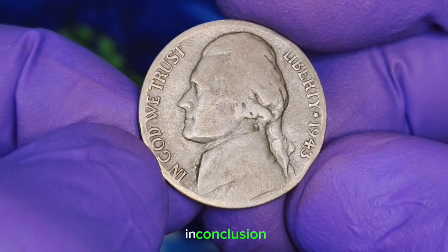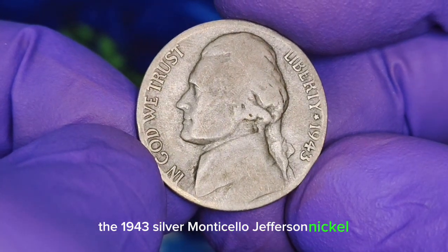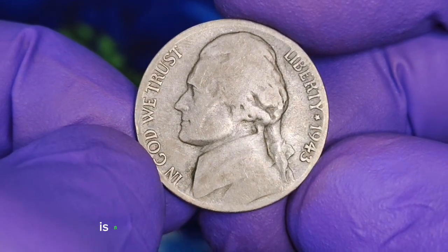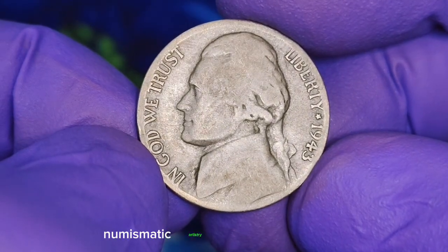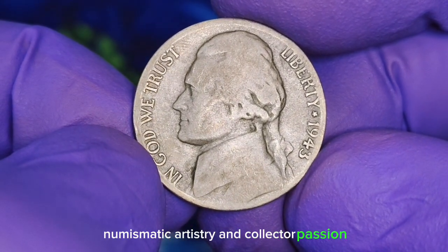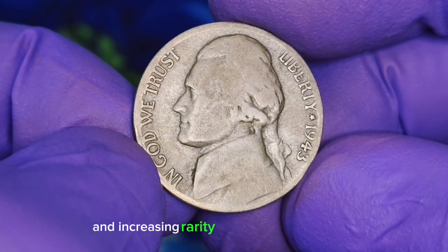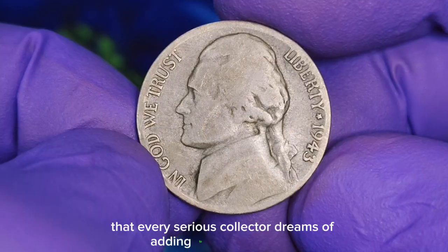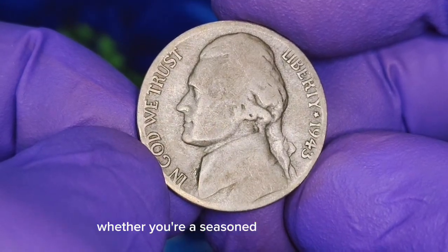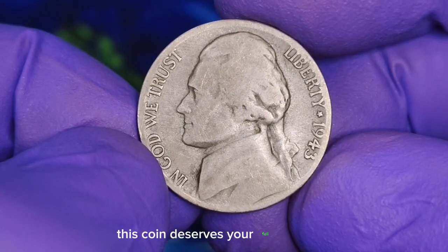In conclusion, the 1943 silver Monticello Jefferson nickel with a large S mint mark is a shining example of American wartime history, numismatic artistry, and collector passion. Its rich silver content, iconic design, and increasing rarity make it a high-demand coin that every serious collector dreams of adding to their collection. Whether you're a seasoned numismatist or just starting your journey, this coin deserves your full attention.